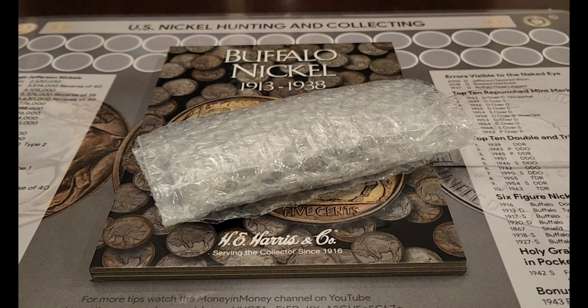So tonight we are going to try to fill more slots in this wonderful book using this package we have right here in front of us. I was able to buy 50 random date Buffalo nickels at an auction recently. So let's get to it. I'm going to open this up and see what we find.